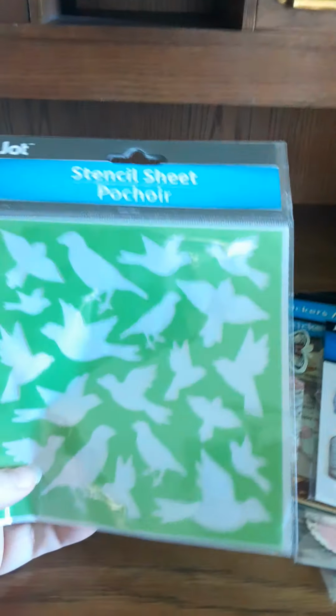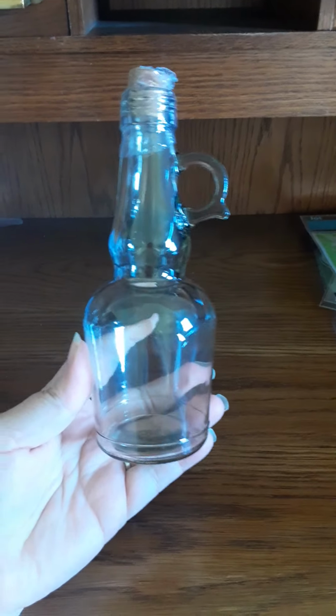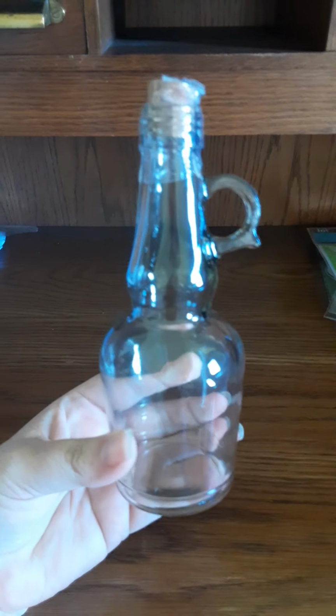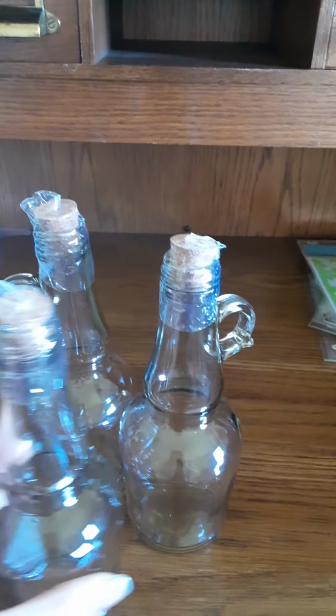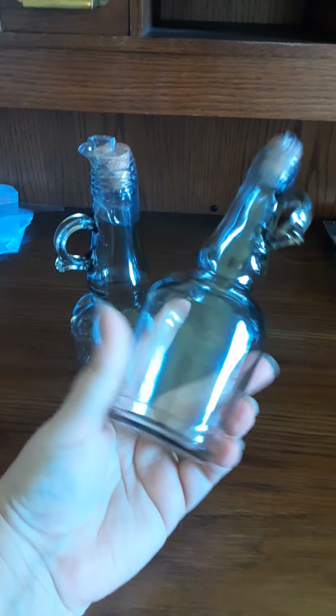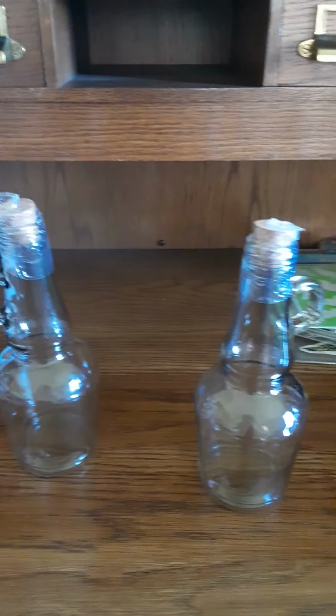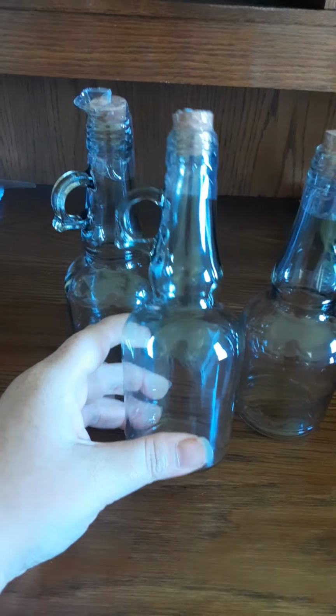And then I found this stencil of birds and stuff, and I thought that might be useful for something. So while I was looking around at that, I found some of these other things, and I got these cute little bottles. Aren't these cute? I got 4 of these. And I know that I'll probably make a Four Thieves vinegar in one. I'll probably make an anointing oil or something like that in one of them. And then maybe spell bottles and stuff like that for the others.